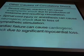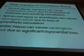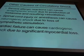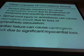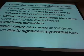Spinal cord injury or anesthesia can cause neurogenic shock due to the loss of sympathetic stimulation. I saw a lady once that was getting treatment in the back, and they put this right into the spinal cord by mistake. She lost the sympathetic, she was on a respirator for about 3 months before she died. It was, I think, when they were first starting to do epidurals, and they got it in the wrong spot. So she had a new baby and never knew.